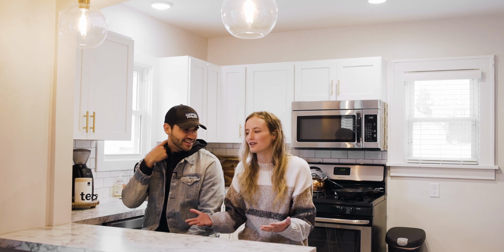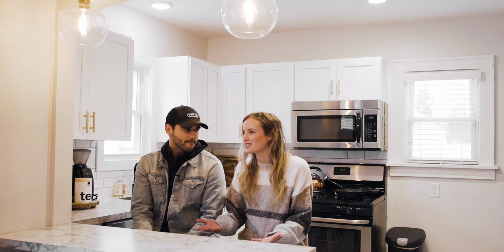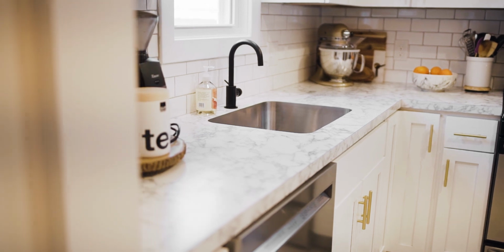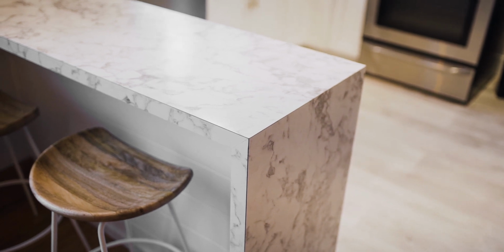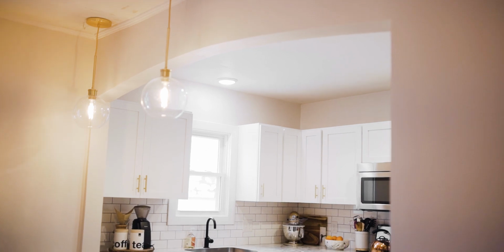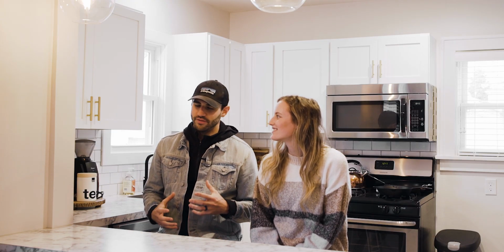We love having people over, but we didn't feel like we could utilize our kitchen to have people over and actually enjoy it. So preparing a meal prior to the renovation was a nightmare.